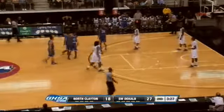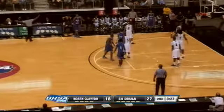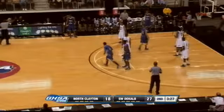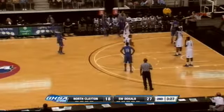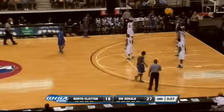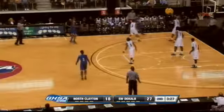Yeah, well, the intensity level has, I think, died down a little bit from Southwest Dekalb the last couple of minutes. Also, the level of communication isn't there. Not a lot of talking going on between the players out on the floor, specifically Kadarius Turner. Very upset about that and sort of told his teammates they need to talk more on that last play.